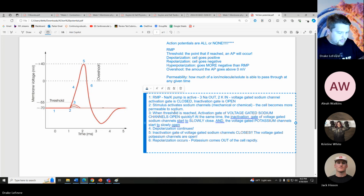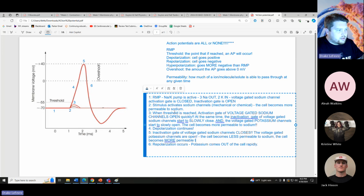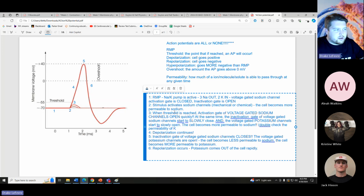And so that's going to kind of repeat. The cell becomes more permeable to sodium. The cell becomes less permeable to sodium. The cell becomes more permeable to potassium. All that means is just describing in a different way at what points sodium and potassium are more easily able to pass across the membrane. The ones that I included here are the for sure ones. Depending on your professor, if he does use this kind of terminology using the permeable, double check the permeability of potassium based on what the professor says.